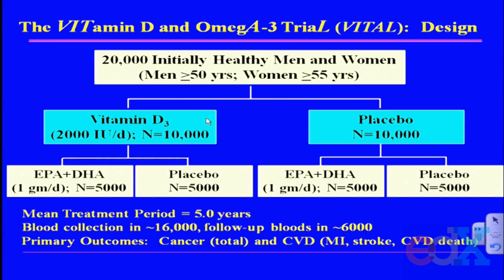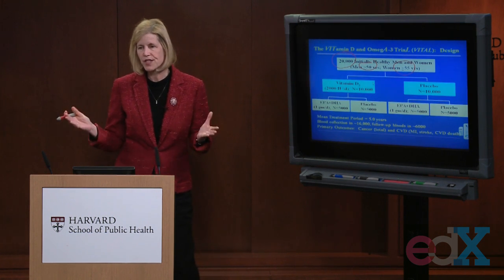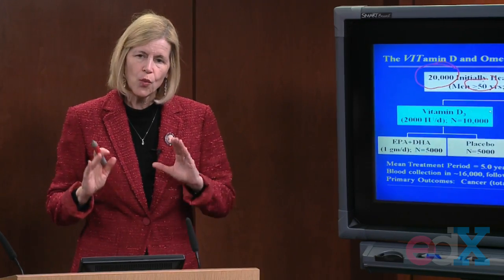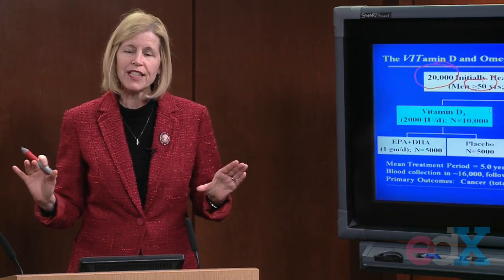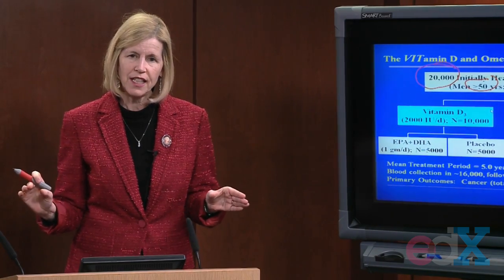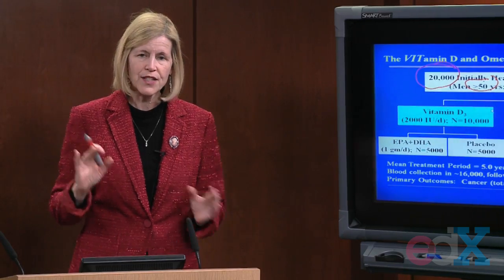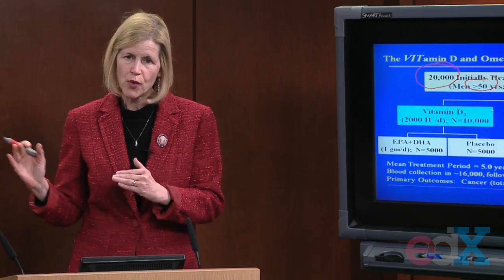This slide shows that the vitamin D omega-3 trial will include 20,000 initially healthy men and women from across the entire country. The men will be 50 and older, the women 55 and older. These are the ages at which the risk of chronic disease increases substantially. The design will involve the ability to look at the effects of vitamin D and omega-3s independently, as well as whether there's any synergy between the two.